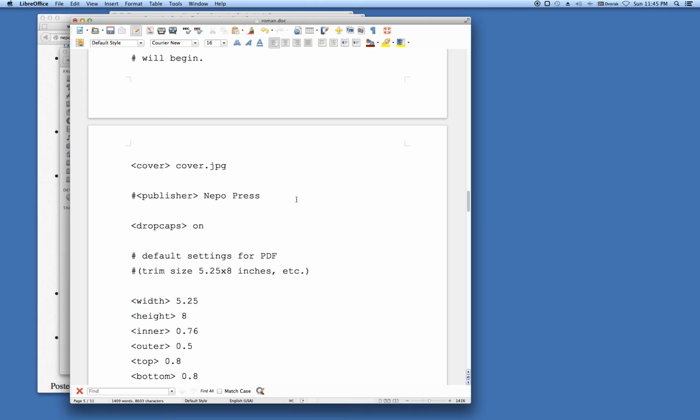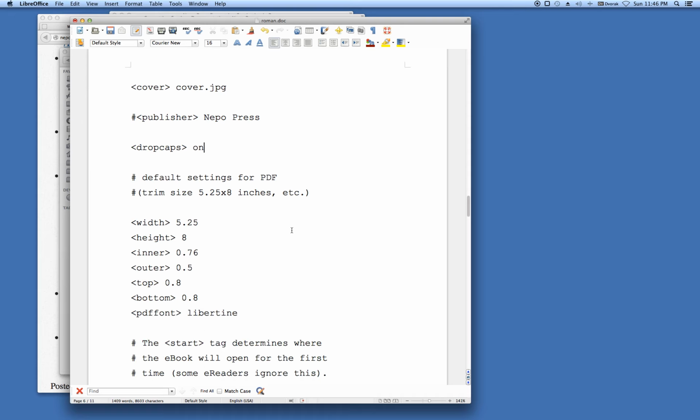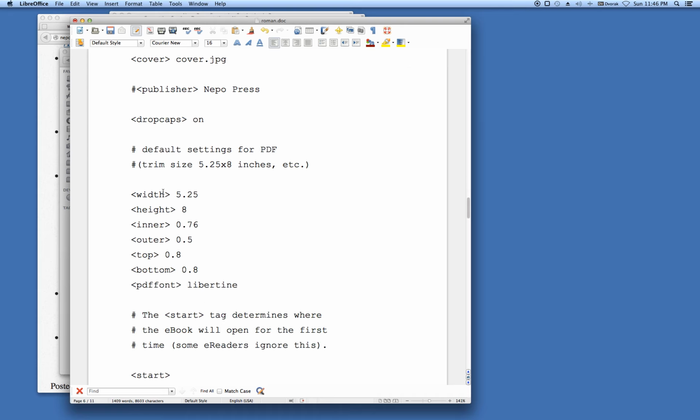You have a choice of whether to use drop caps or not. By default, drop caps will be on. I'll show you those in a minute. If you don't want those to be on, just edit that, change it to off. But for now, we'll leave it on. Now we have the tags that set your PDF settings. These do not have to be in this document because these are the defaults, but I list them here specifically to make it easy for you to change it.